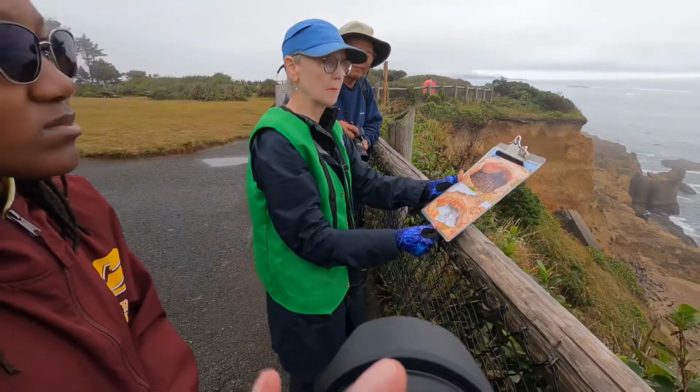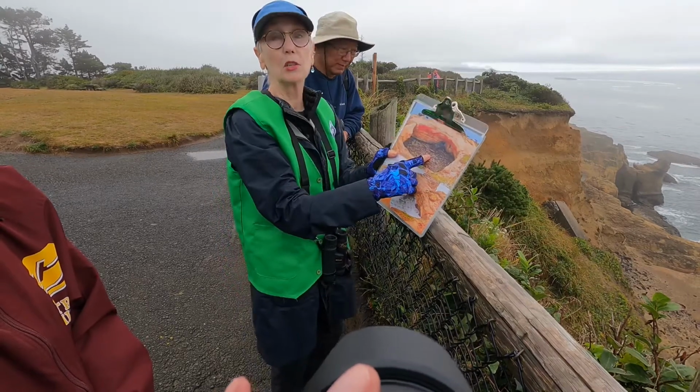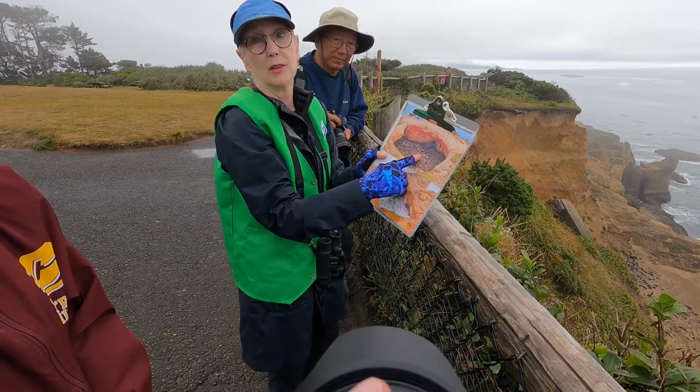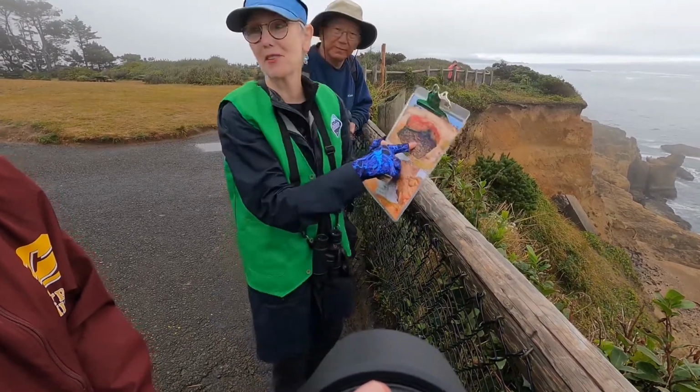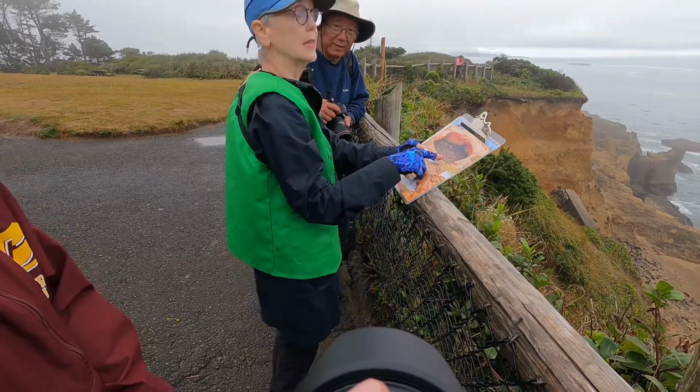Will we have to go down near at low tide today? No, because there won't be that kind of a tide. This only happens a couple times a year. So you hit it on not a good day. You can't get down there today.